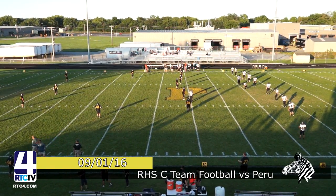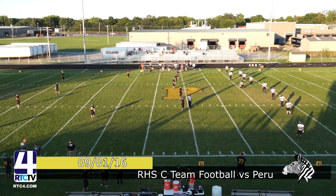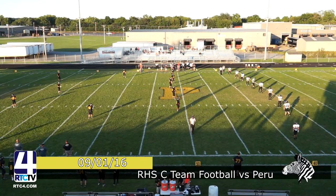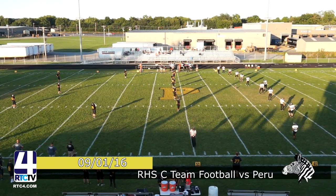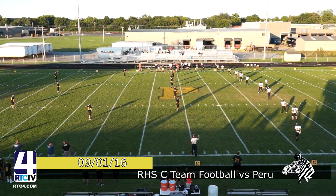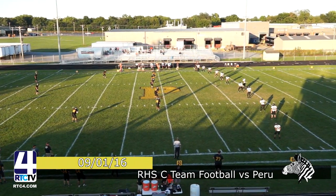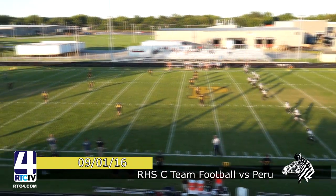Well, welcome to the second half action here at Bengal Memorial Stadium here in Peru, Indiana. Start the second half with Harrison Harrell doing the kicking. Back deep for the Tigers. Harrison Harrell doing the kicking here for the Zebras. You just heard the PA announcer announce it's 20-6. Kickoff here for the second half.